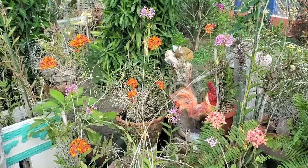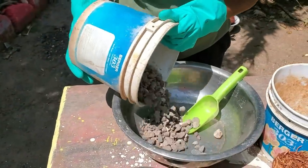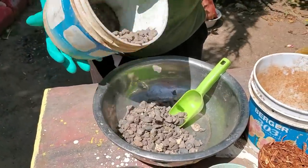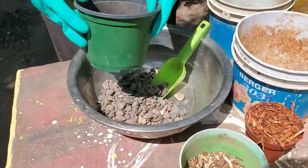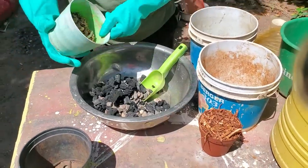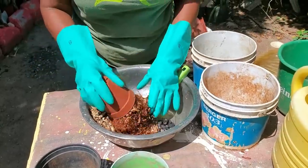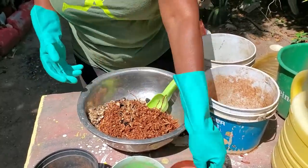Well, now I have been using a different medium, one that is much lighter, and the components of this mixture are construction gravel, charcoal, peanut shells, and some sawdust for a little moisture retention.